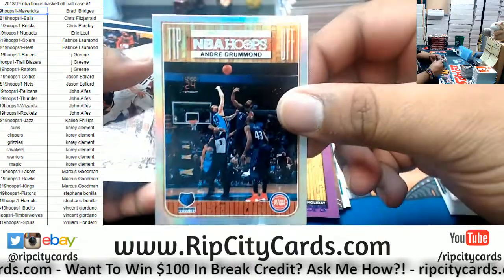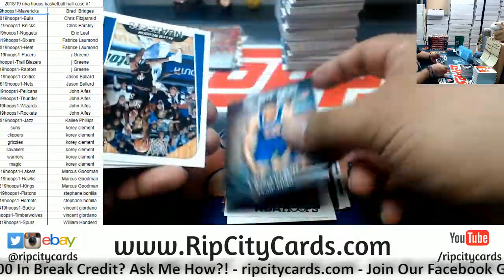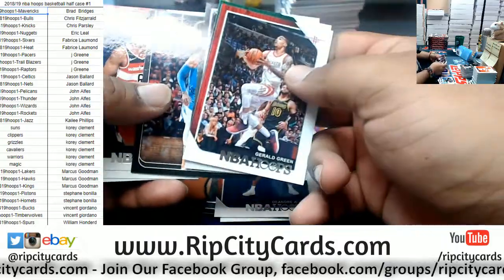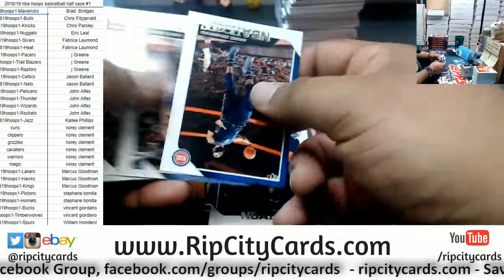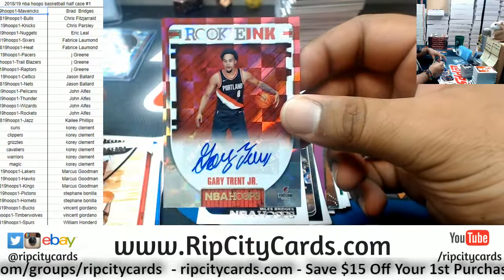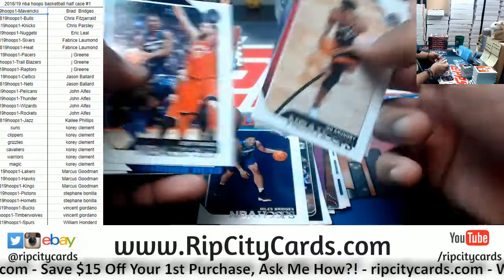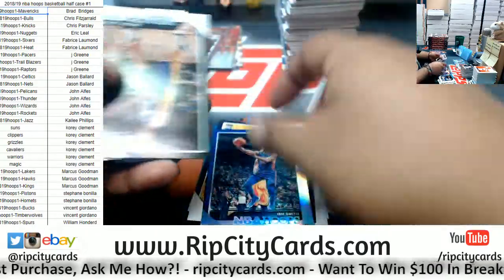All right, we got this card. We need a random. Where's the other autograph? There it is. For the Blazers, Gary Trent Jr., the rookie autograph. Ish Smith, 199 Pistons.